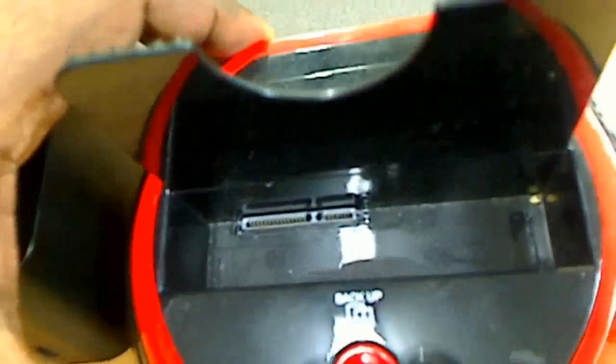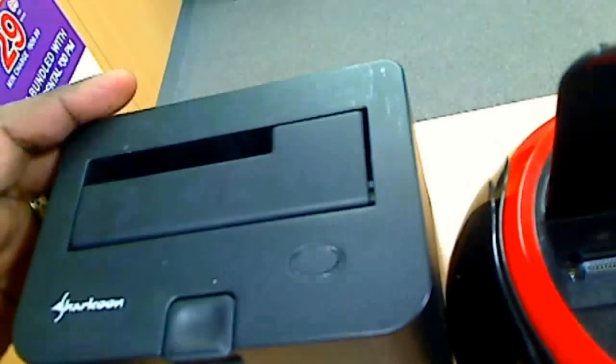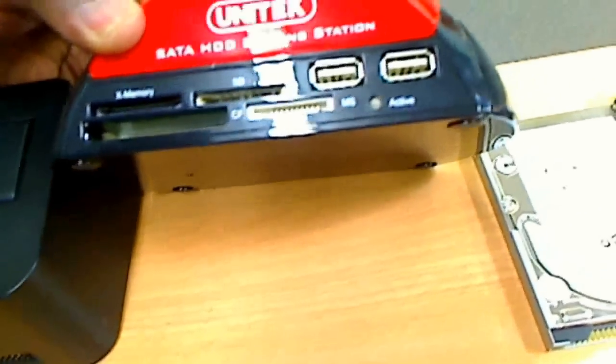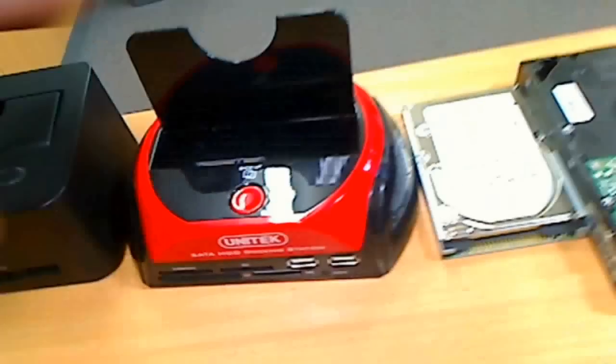This one can handle SATA, as you see the interface here for 2.5 and 3.5, whereas this one has the SATA but also it has the IDE. So this is really good. So this is multifunction. It can be used for new and old, whereas this can be used for just new ones. So it's different models, and you can see it has also USB and card reader interface.